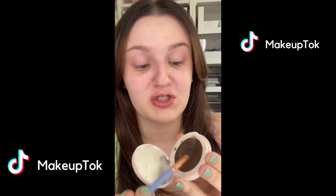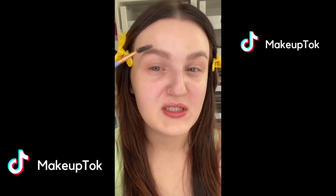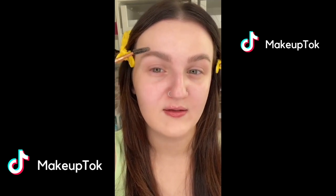So take the Colourpop Brow Wax and spray it with the Quick Fix. I'm gonna generously coat this spoolie brush. Now I'm gonna fully coat the brow in the brow wax. I do one layer, I just push up these hairs, then I let that dry. Once it's dry, I do a second thin layer.